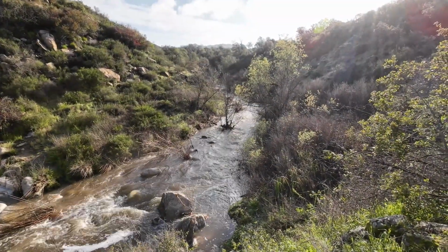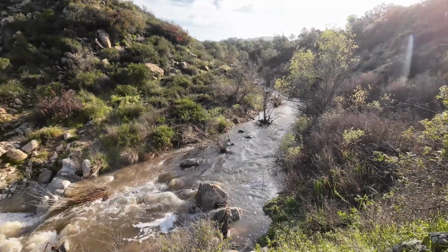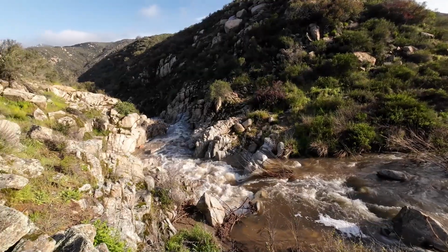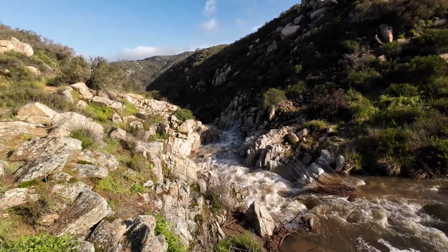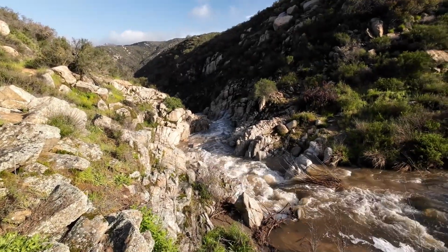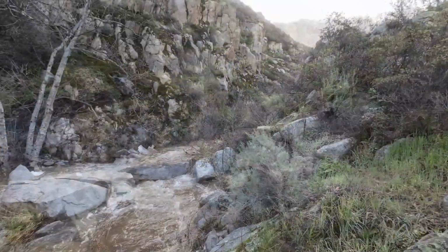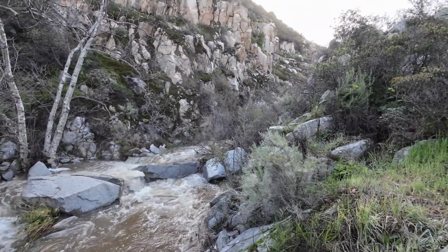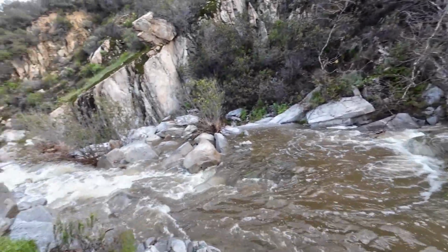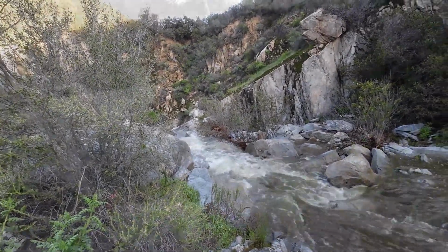Well, we've come down the trail a ways, and this is a good view of San Juan Creek as it flows under Ortega Highway and works its way down the canyon. We're going to see some tremendous drop-offs here in a second. Give you a good view of the rushing water in San Juan Creek. Well, I worked my way down a pretty steep slope here, the edge of the water as it's flowing. There's a drop-off and a waterfall to our left right there.